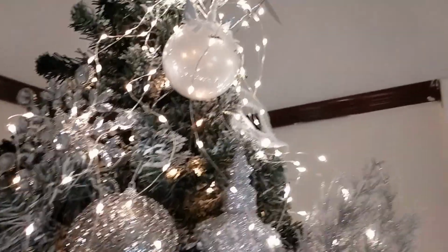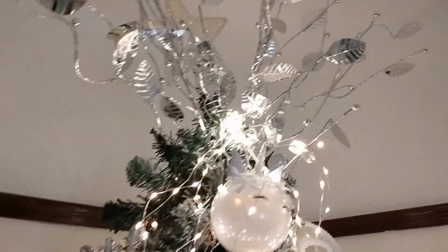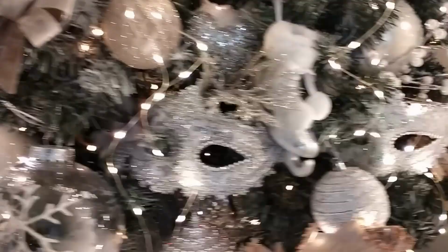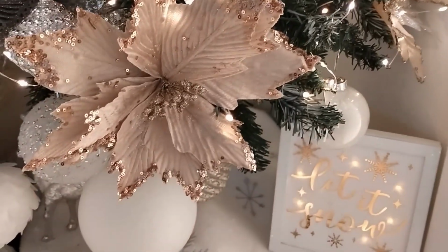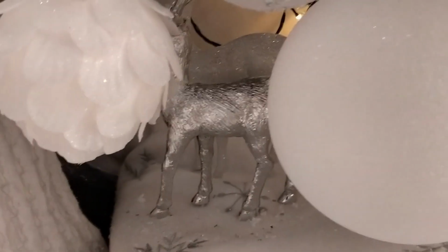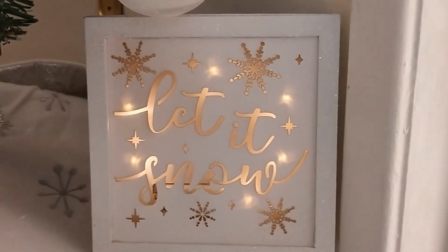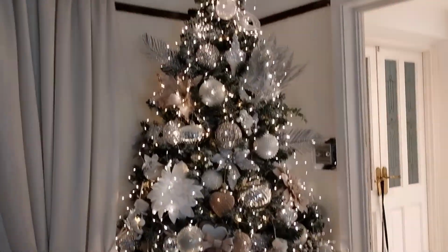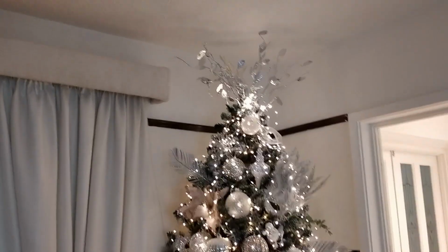It is really pretty, and it doesn't look as pretty on camera as what it does. I have got a star up there as well, which is a bit skew-whiff. It's fallen to one side. Under the tree, I've just got a white and silver tree skirt, which I got from the Range last year or the year before, I can't remember. I've got a couple of little stags under there as well, and the sign I got from Poundland, and it just says "Let It Snow." So that is pretty much it for the Christmas tree. Like I say, it doesn't do it justice on camera. It does look much nicer in real life.